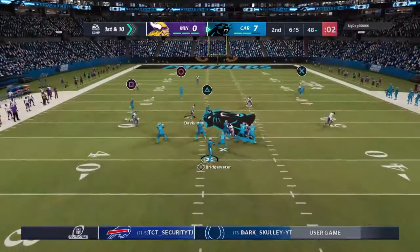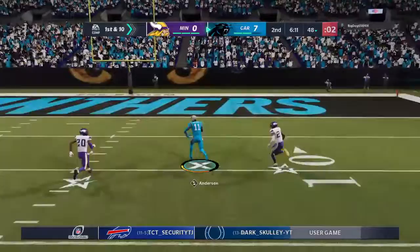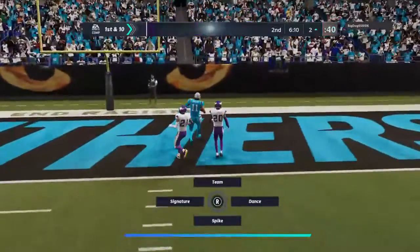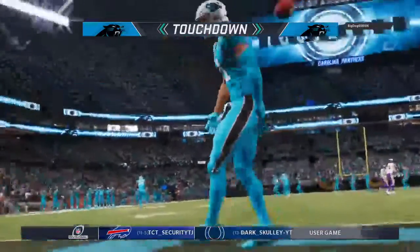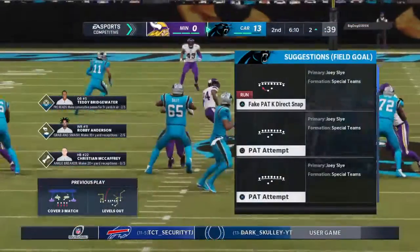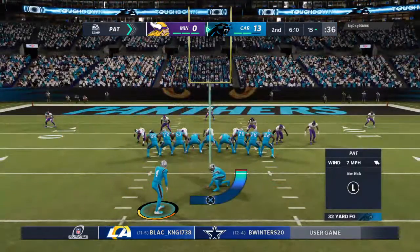A 1st down throw for Bridgewater. And he's got it complete to Anderson. Touchdown, Carolina! Robbie Anderson, 52 yards. And the Panthers strike quickly here for 6 points.